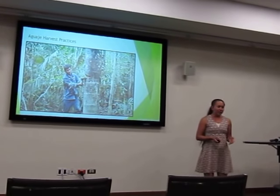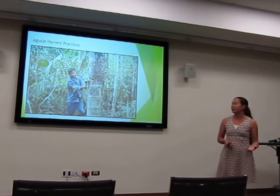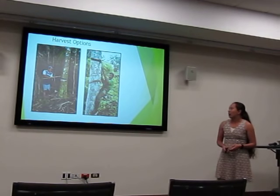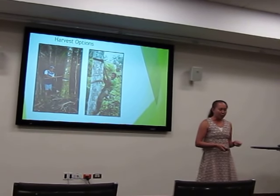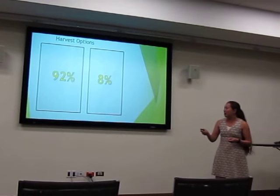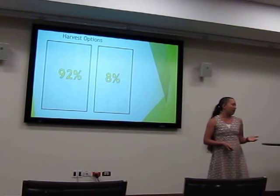Most of the fruit that comes into the market of Iquitos is from trees that are cut down. So I showed a picture of someone climbing earlier, but from our research recently in Peru, what we found is that if you compare climbing versus cutting, about 92% of those bags that are coming in are coming from trees that are cut down.